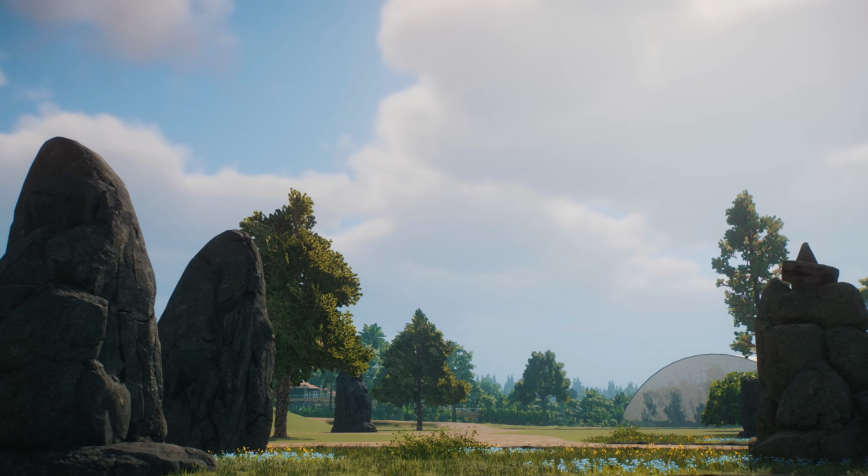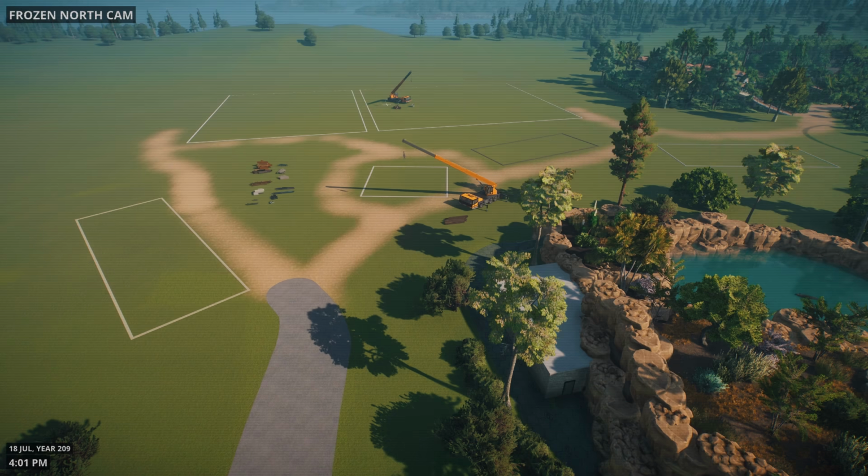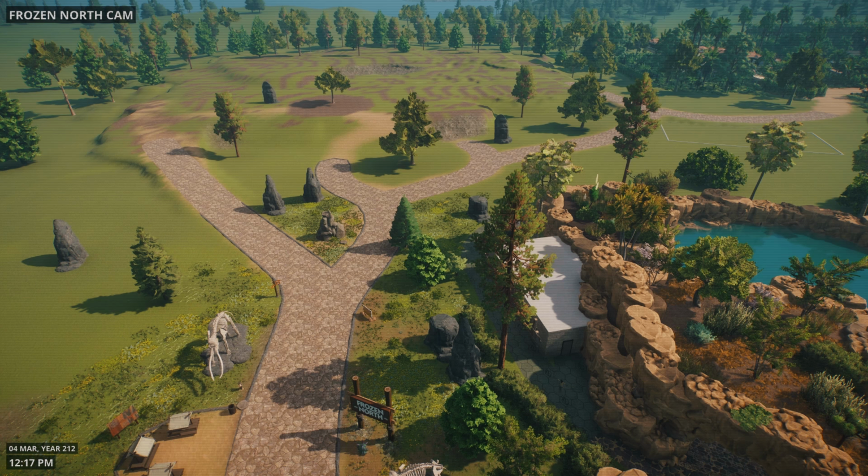Let's head up into the drone cam and see how far we've come today. This is where we started at the beginning of the episode, and this is where we are now. That is a lot of building. I know it's mostly terrain work, trees and rocks, but it's so important to get this part of it right, and I really want that level of detail in everything that we're building here.